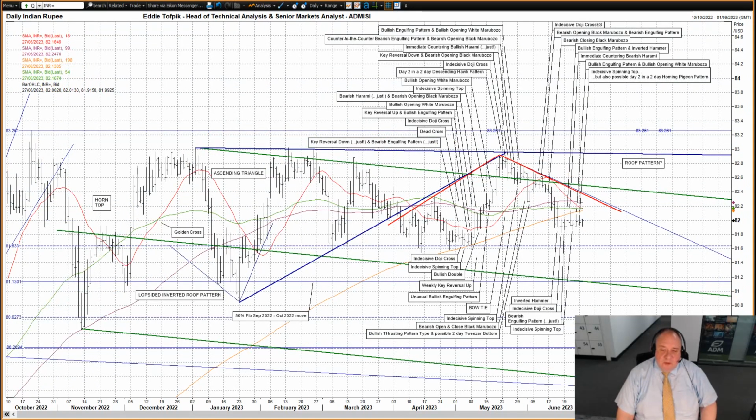US dollar against the Indian rupee. An indecisive spinning top yesterday, but also a possible day 2 in a 2-day homing pigeon pattern. This pattern is traditionally seen as a bullish reversal pattern. However, data indicates it acts as a bearish continuation pattern close to 6 out of 10 times. It'll be interesting to see if the market follows tradition or the data on this one.